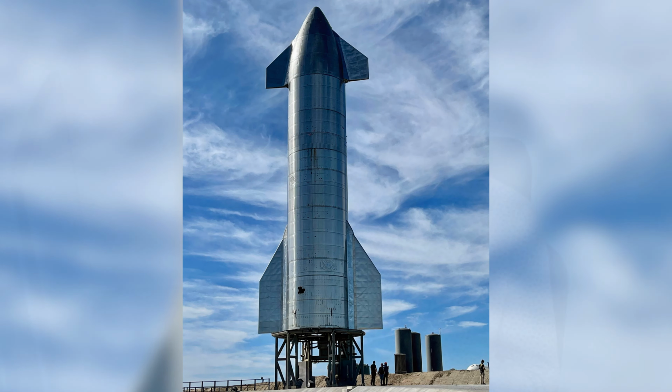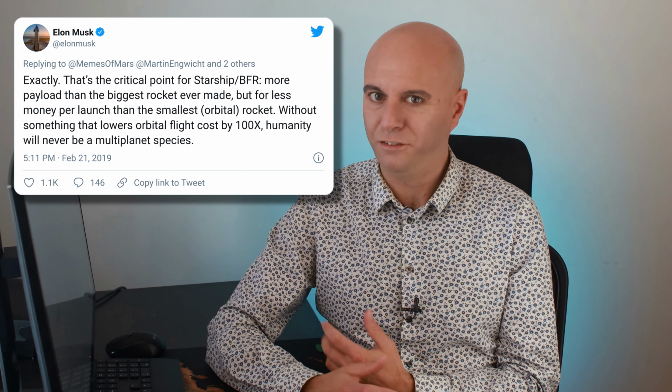That sounds insane, and it is, but Elon himself said the Starship rocket would be better than even a small-sat launcher. And to find out if that's possible and how, I've picked the Electron rocket for this contest. Starship vs Electron, starting now.